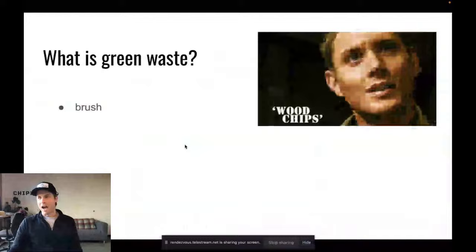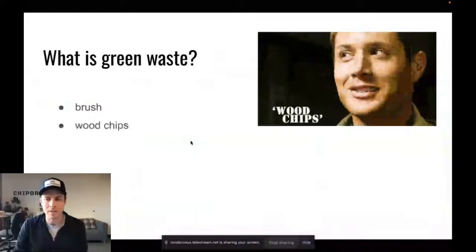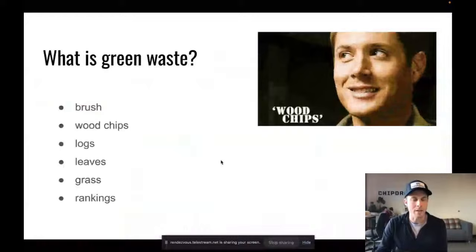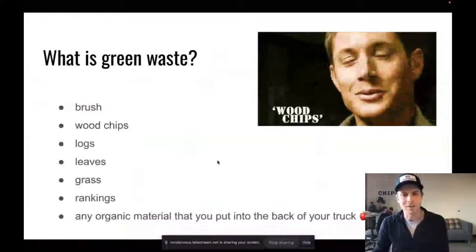So yes, anyway, what is green waste? It's the brush that you're working with. It's wood chips, logs, leaves. If you do lawn care, technically it would apply to grass, although it's not really what we're talking about here necessarily. But yeah, rakings, any organic material that you put in the back of your truck. We'll leave that at that.